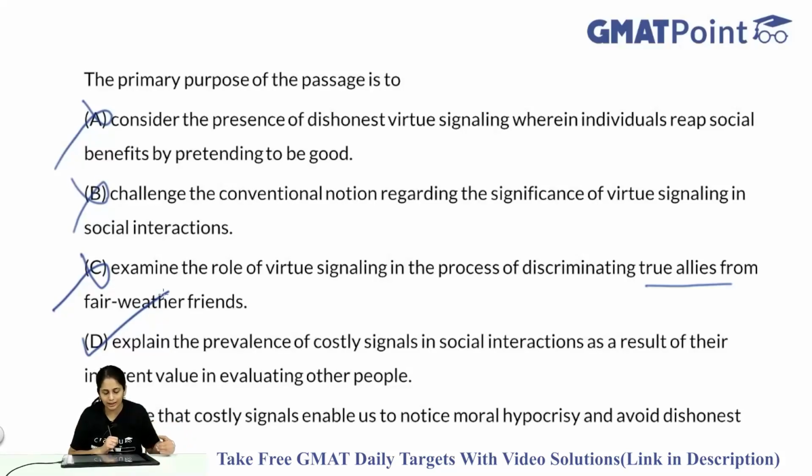Argue that costly signals enable us to notice moral hypocrisy and avoid dishonest individuals. Costly signals are a positive indicator. The absence of costly signals is an indicator that probably this person is a hypocrite and probably dishonest. But the presence of costly signals will not prove the dishonesty or moral hypocrisy. The presence would actually prove that this person is reliable. The absence might indicate that maybe we can't trust this person, but it would not prove moral hypocrisy or dishonesty either. So again, this is not the role as given in the passage, so E also can be eliminated.